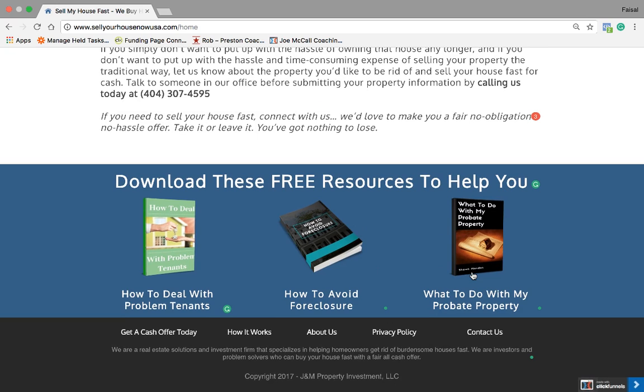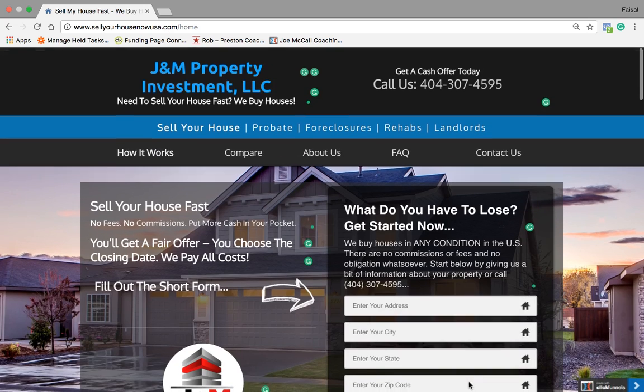Now we don't put all 4 of them. These are the 3 that convert the best, so we'll put them on here. This is just so if somebody lands on your site and they're just looking for resources, they can go here. And then towards the bottom you have your footer menu.